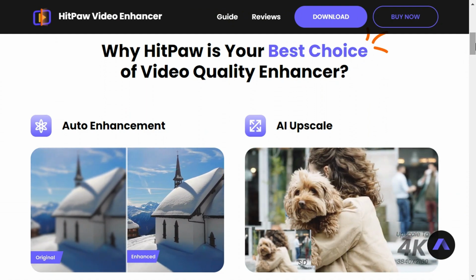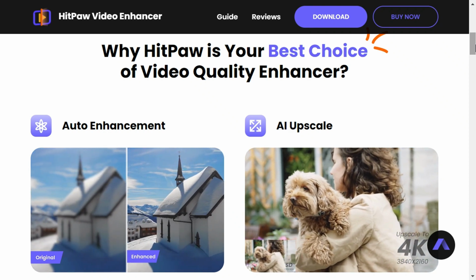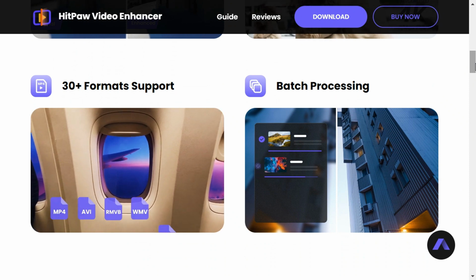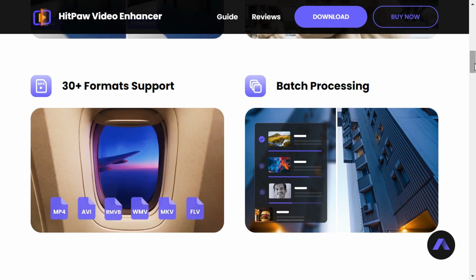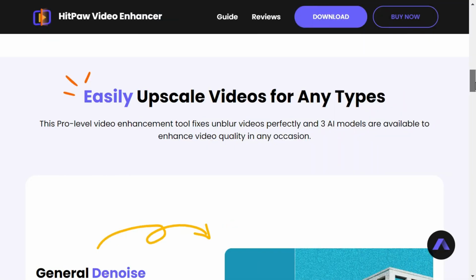Verdict. HitPaw Photo Enhancer is the best AI photo enhancer that helps to enhance image quality and resolution in one click. It features AI technology to make pictures less blurry and enlarge images without quality loss.